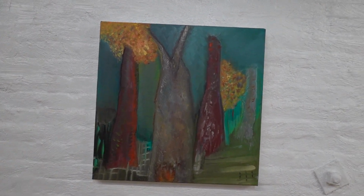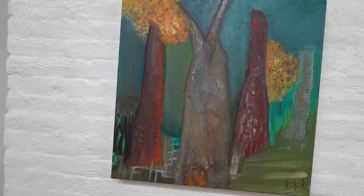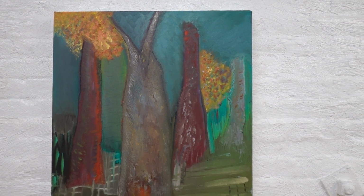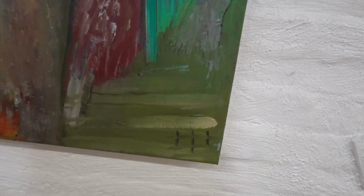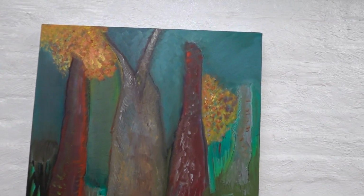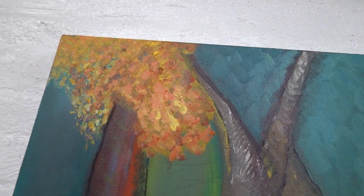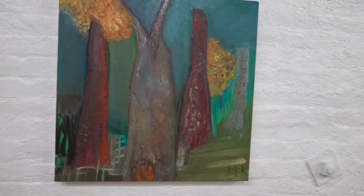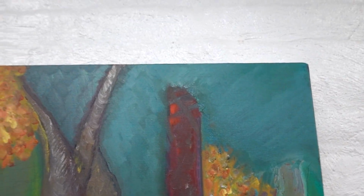This is untitled. Oil on Linen 24 by 24. I like the date on this. 1998 to 2000 or earlier. Also, it's kind of ambiguous. This could be a landscape, but it also almost could be a still life with a couple of wine bottles and maybe some flowers stuck in there.